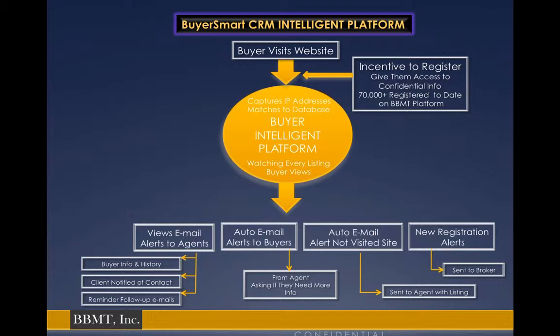And finally, the last thing that we do is when we're monitoring the buyers, we're monitoring how many views they see on a listing. And your system can be set up to create these email alerts automatically. And what we do in those email alerts is you can see and click a link in there that shows the buyer's history. The client notifies of the contact automatically, and a reminder follow-up email can be generated as well.